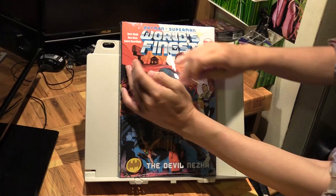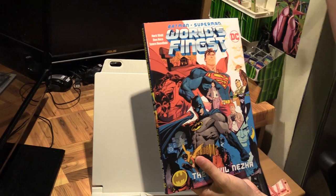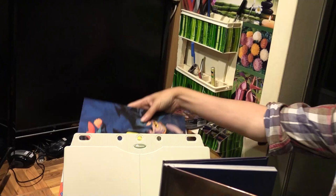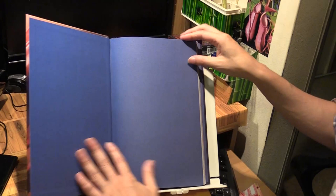And yes, this is universally acclaimed for good reason, right? This is just old-school, old-fashioned superhero storytelling at its best, or at its finest. No pun intended. Let me remove the jacket. Okay, that's the jacket. And that's a wraparound cover, Superman and Batman. Alright, let's take a look.